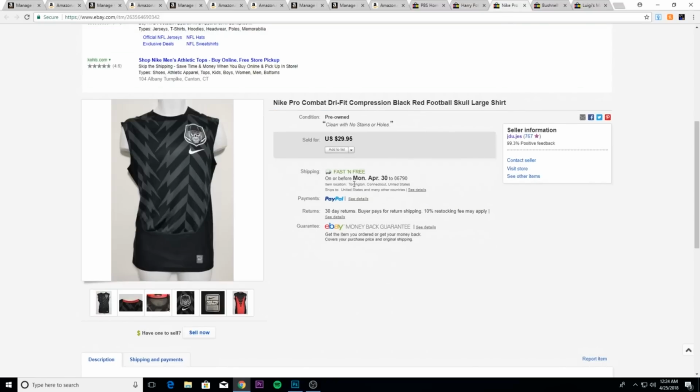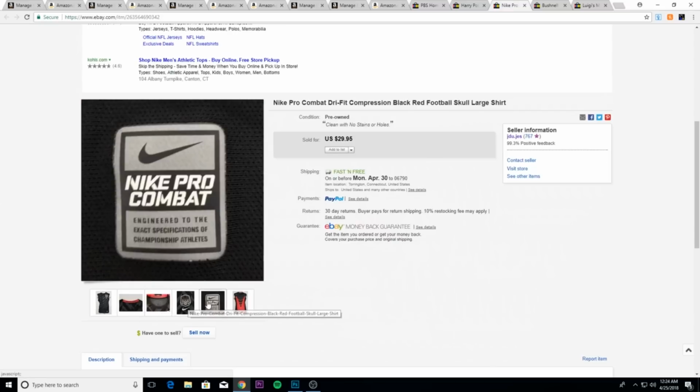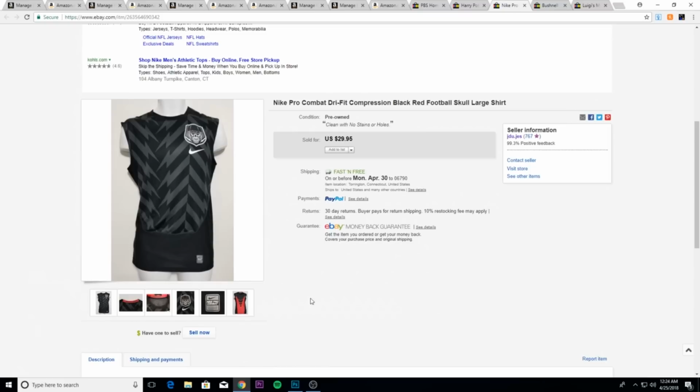I haven't decided yet. Next, we have this Nike Pro Combat Dry Fit compression skull shirt. This thing's really cool, actually. It looks like it's a football compression shirt. I really liked it. I thought it was cool. I believe I paid $3 for this at a thrift store. 3 or 4, I think $4 actually. And sold it for $30 pretty fast. I mean, within a couple days of listing it, maybe 2 to 3 days.